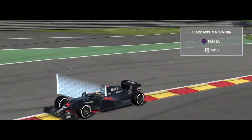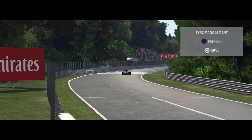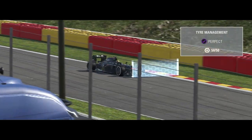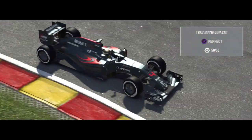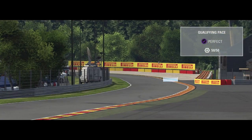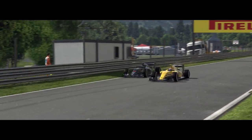I felt through practice it was all good, through track acclimatization, also tyre wear management, and the qualifying pace test, all again 50 out of 50, another perfect weekend of 175 out of 175 points. So I'm really getting in the swing of practice, and I've finally nailed down every single section on how to do it and max out the R&D upgrade, which is really working an absolute treat for us.